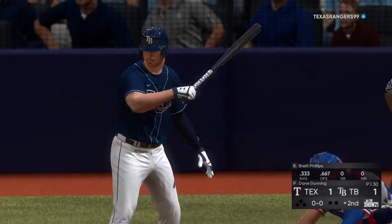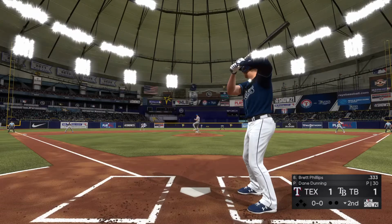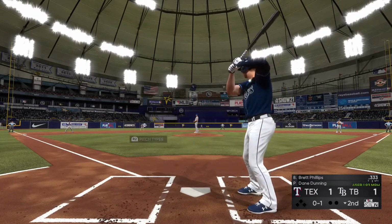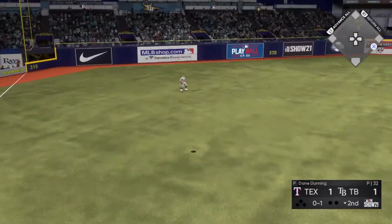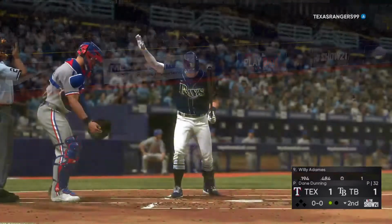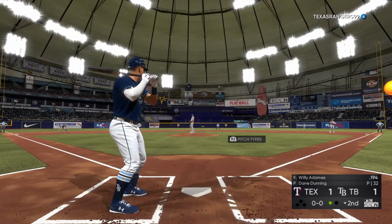Brett Phillips will bat next. He's set to lead off the home half of the second. The center fielder, Brett Phillips. Here's the first pitch to him. There's a fastball on the inner third taken for a strike. Skied in the air to straightaway left. Guzman is right there as he puts it away, no problem for the first down. Now one down with the bases empty, and up next will be Willy Adames.